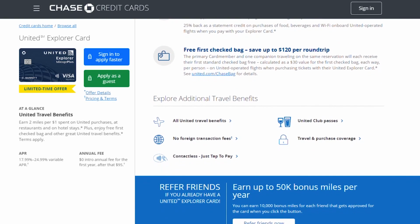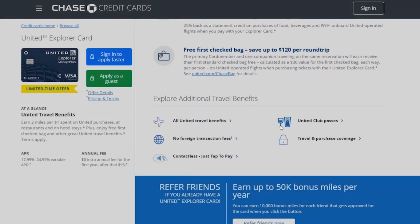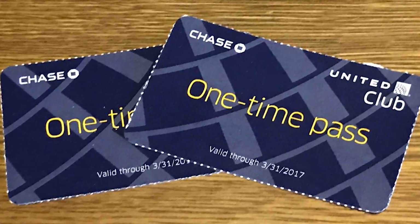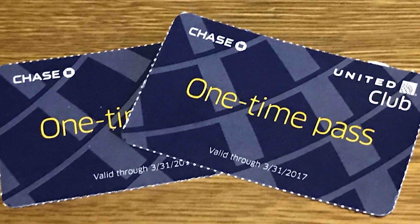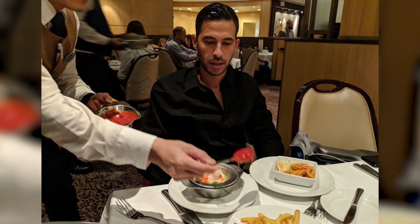And probably one of my favorite features of this card is the 2 United Club Lounge passes that you get every single year that you pay that $95 annual fee. But you're going to get it that first year without having to pay the annual fee. Take this pass, go over to the United Club Lounge and hang out, get some free food, free drinks, free Wi-Fi, and just chill until your next flight.